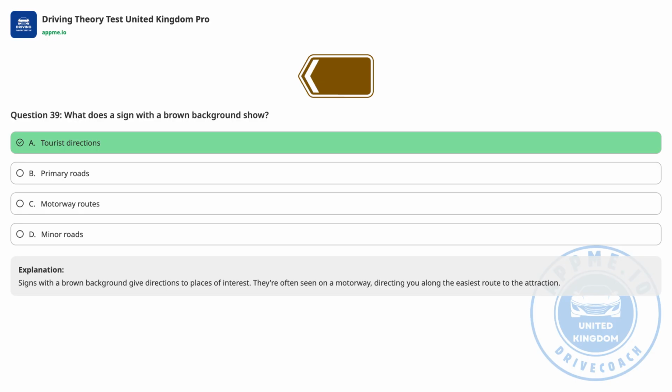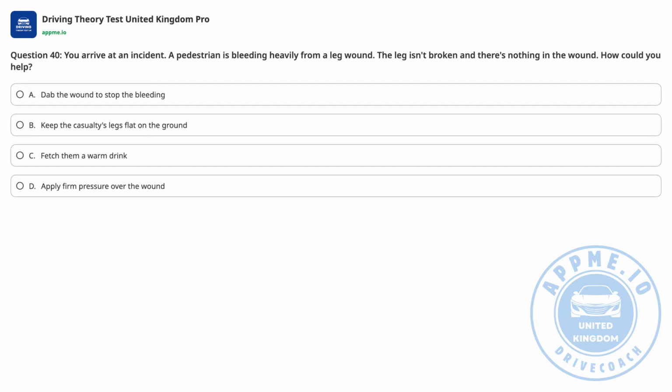The correct answer is A. Question 40. You arrive at an incident. A pedestrian is bleeding heavily from a leg wound. The leg isn't broken and there's nothing in the wound. How could you help? A. Dab the wound to stop the bleeding. B. Keep the casualty's legs flat on the ground. C. Fetch them a warm drink. D. Apply firm pressure over the wound.